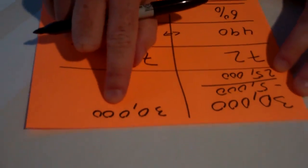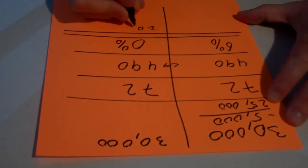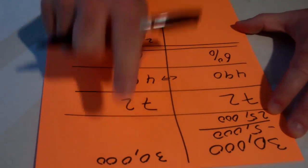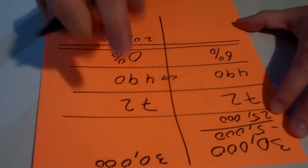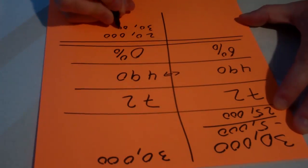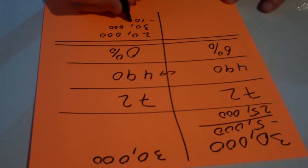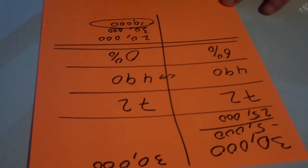Good. So what's a third of the $30,000? It means that the car is now only worth $20,000. How much do you owe? About 15. How much do you owe? 30,000. That's right. You owe $30,000 as soon as you drive it off the lot. It's worth 20. You now have a $10,000 problem to deal with.